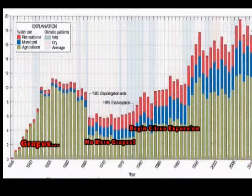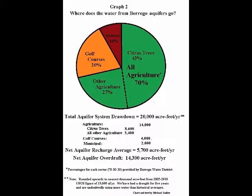And in order for Borrego Valley to have a sustainable aquifer, we'll need to make significant changes in the way we use our groundwater. The Borrego Sun is currently running a series of articles on the subject of aquifer sustainability and the options available to address the issues involved.